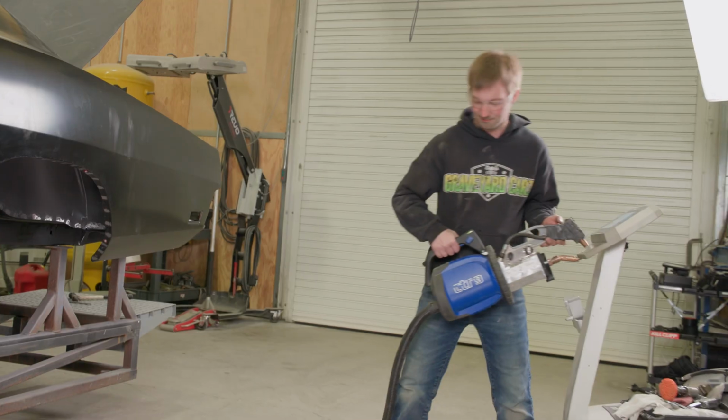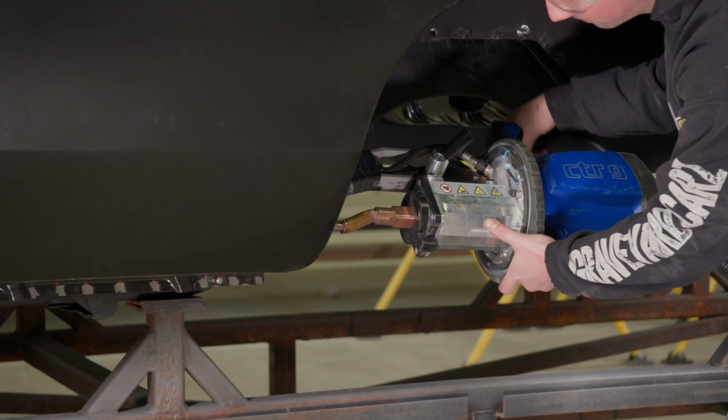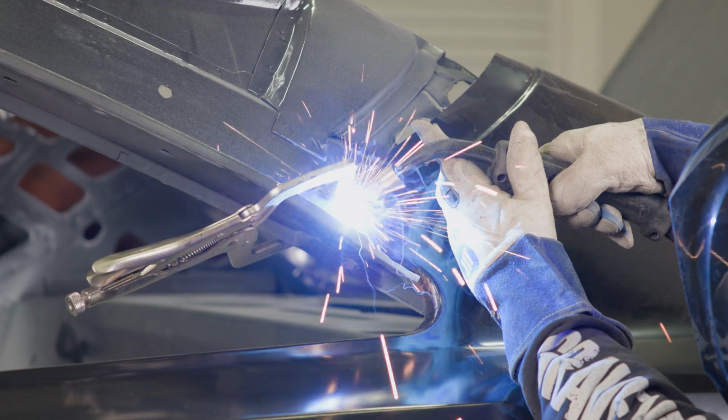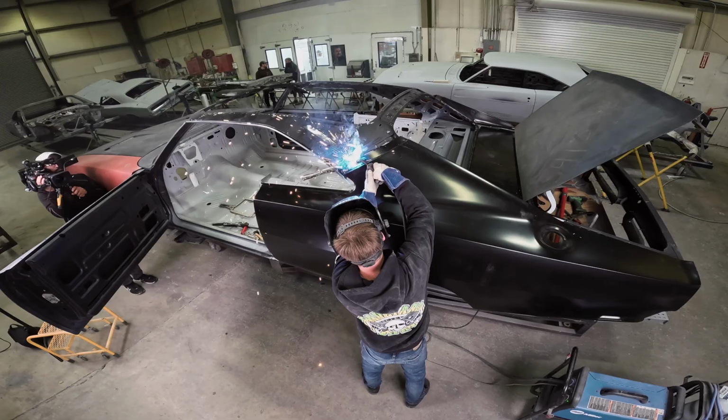So once all the panels are on the car and in perfect alignment, I can start welding things together. I use a combination of MIG welding and our spot welder. This way I'm able to duplicate the factory assembly look as much as possible.